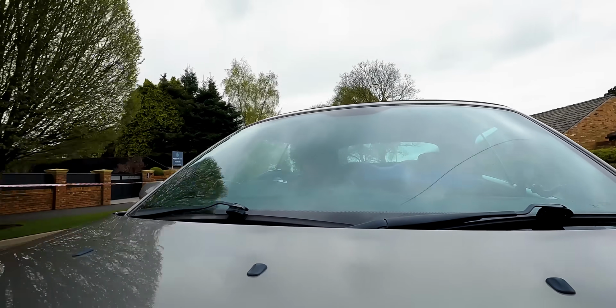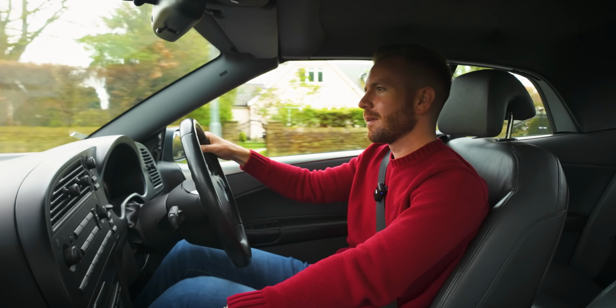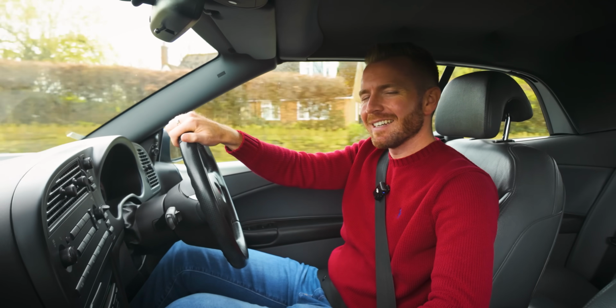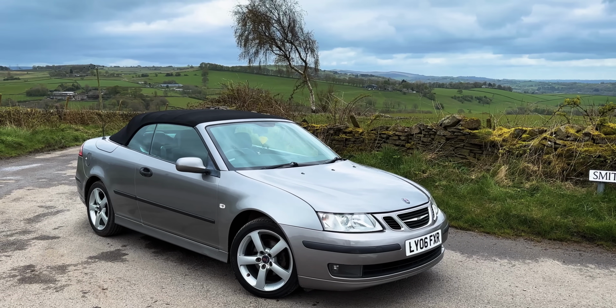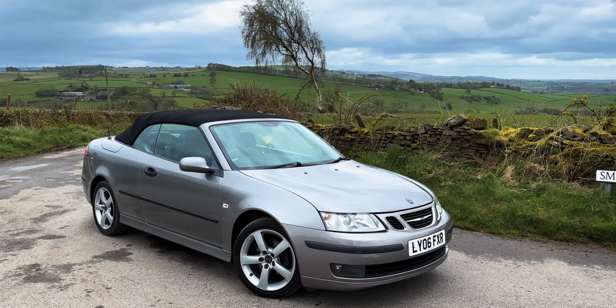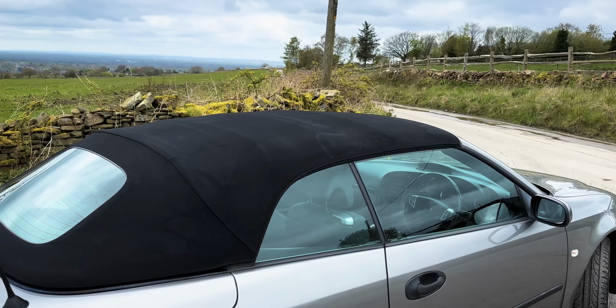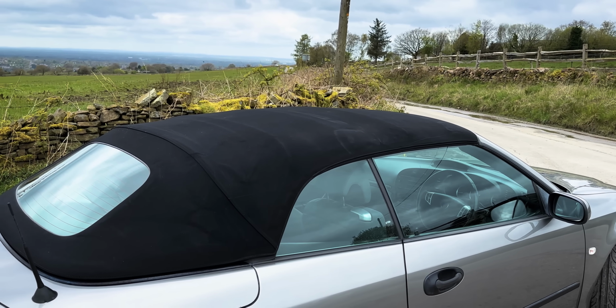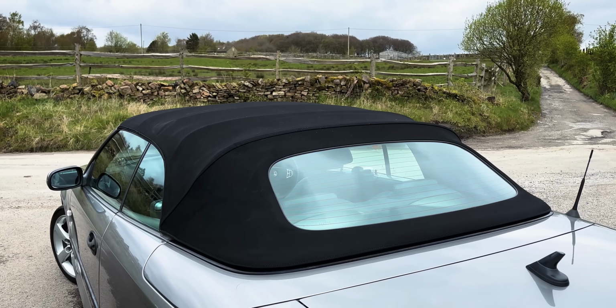I know as well as you do though, the only reason I've done well with this one is because it was pretty good to begin with. It was quite a nice clean example and it didn't need an awful lot doing. After we last spoke, I dropped it off for a full valet. Now, it was quite clean anyway, but the roof was a bit of a state. It was full of green stuff and just needed a good clean, as did the engine bay. So I've had that all detailed and it now looks really good. I think we can all agree that's £70 well spent.